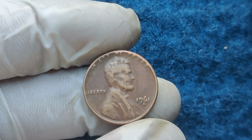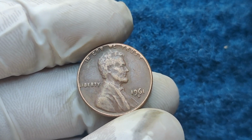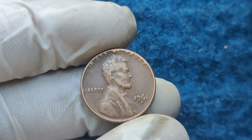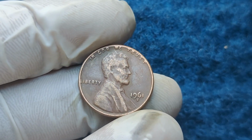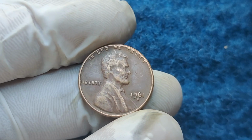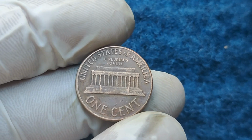So how do you actually know if you've got a 1961 D penny worth a lot of money? First, check the mint mark. The D should be located right under the date, and if you've got one of these bad boys, it's time to start looking at the condition. But here's where things get a little tricky, the grade of the coin.